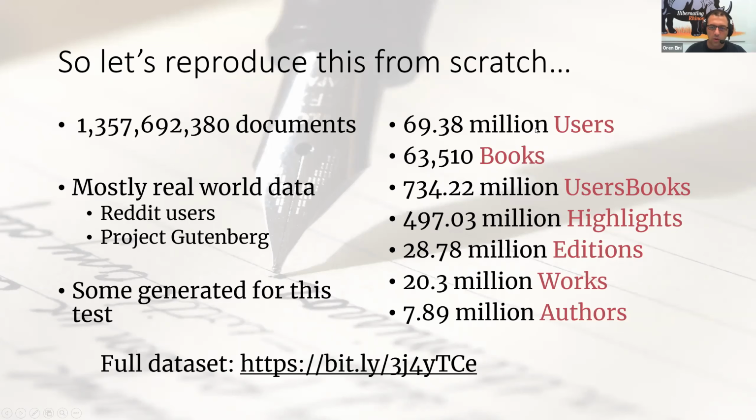You can see the division of data across the different collections that we have here. Users is the number of users, books is books, obviously. Users books is the association between the users who purchased the book. Highlights is when you go and mark a certain portion in the data. Editions, books and authors are not really that relevant. Notice that you can click on this link and download the full data set. A word of warning, that's about 108 gigabytes, and this is the compressed version.